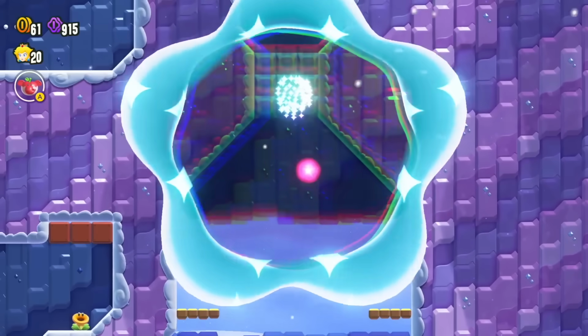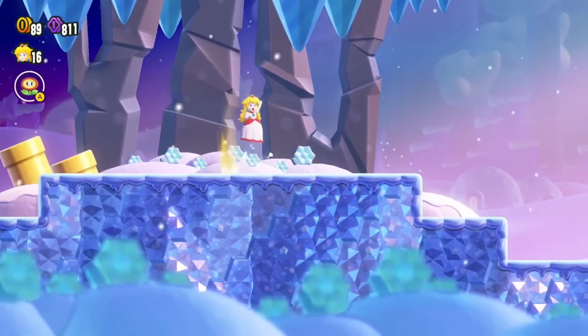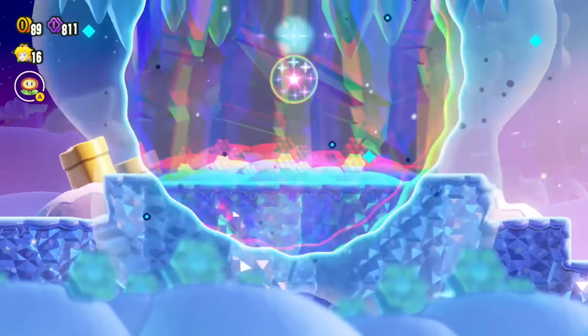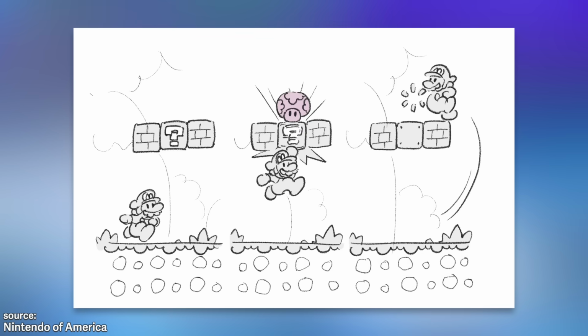The idea of having a wonder flower transform the entire course in front of your very eyes. Well, first it was Sato who brought up the idea of creating wonder flowers. Well, it wasn't actually a wonder flower back then. It was a mushroom originally, which you can see in this concept art. But not only did it not look like a wonder flower, it didn't quite act like one either.